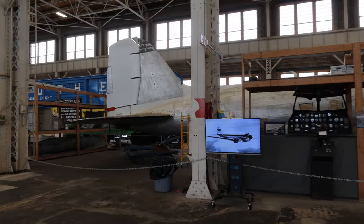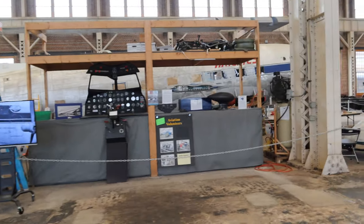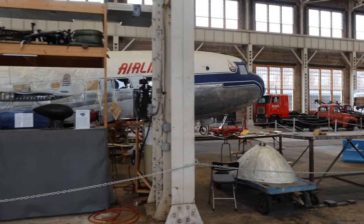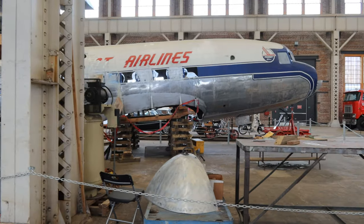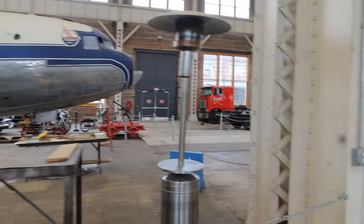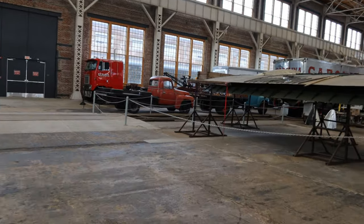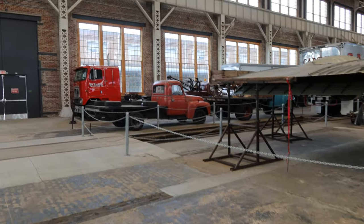And I guess they're restoring this airline aircraft over here, a Piedmont Airlines craft. Looks like they're actually working on it in here, getting ready to paint it. So that's cool. I want to walk to the other side here. There's a couple of old cars that are interesting looking. Hey, there's an older model of JB's truck.